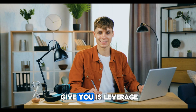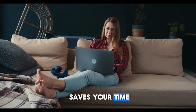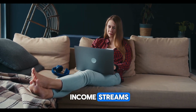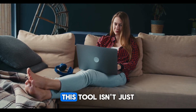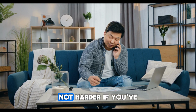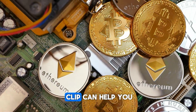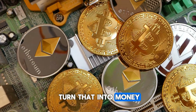But what it does give you is leverage. It multiplies your reach, saves your time, and opens up new income streams you never thought possible. This tool isn't just for influencers or tech-savvy creators, it's for anyone who wants to work smarter, not harder. If you've got ideas, knowledge, or a voice, Opus Clip can help you turn that into money, even while you sleep.